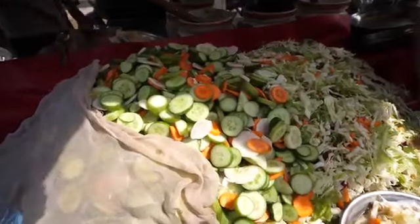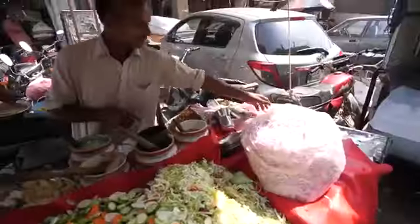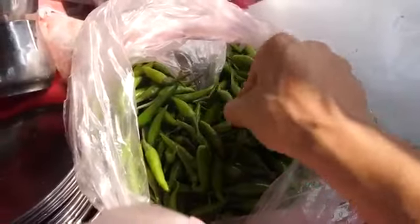And then at the front of his cart, he just has a pile of vegetables. I think it's self-service. Oh yeah, those aren't even pickled, that's just fresh. He does have a bag of fresh chilies, a quick chili in between bites of the chat. Cheers.